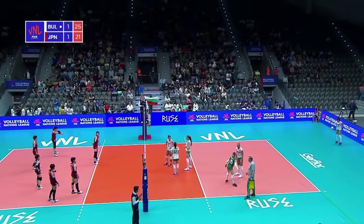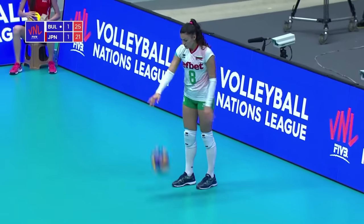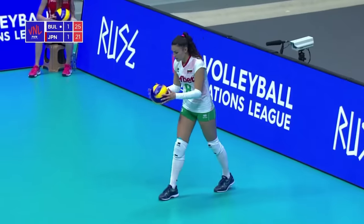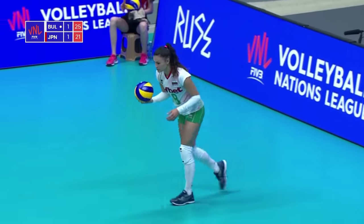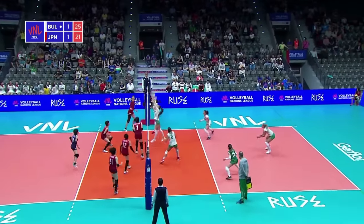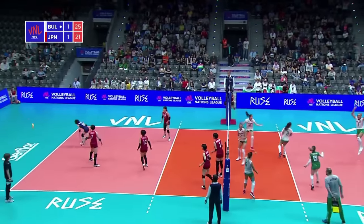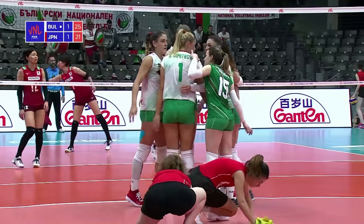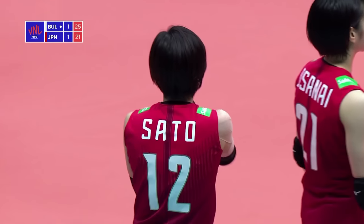with the serve. Barakova preparing to serve. 2 points in the game so far, one of them coming on an ace. So the third set then, about to get underway. Terrific hitting at the net, and it's Bulgaria who take the opening point of the third set.